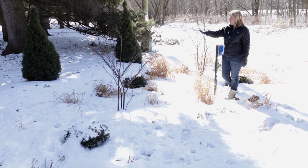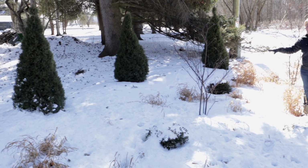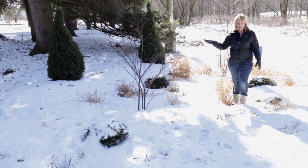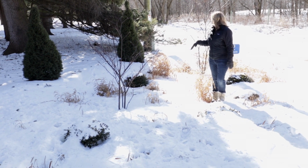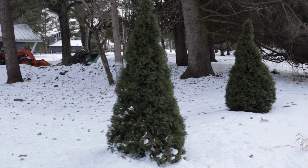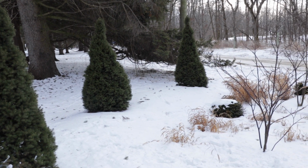In here we've got pagoda dogwoods, which are not going to flower this year because the deer have absolutely been nibbling all the tips. They don't like eating them, but they will nibble the tips. And then we've got dwarf Alberta spruces in the back, and those do well here, and those will fatten up someday.